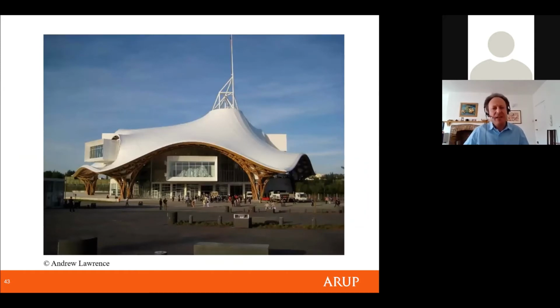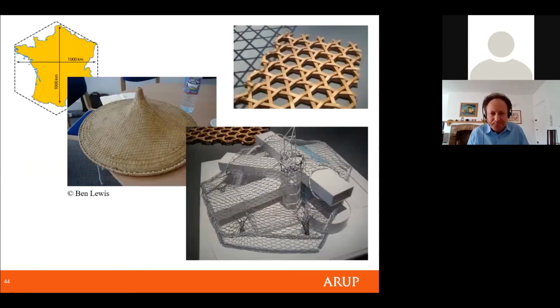Now, just to give a few examples, this is the Metz Pompidou art gallery that we built in France with Shigeru Ban. Shigeru based the entire building on the hexagon, a very, very clever idea. You can see on the right that the overall shape of the roof is hexagonal, protecting these three concrete tubular art galleries.